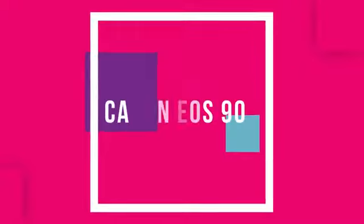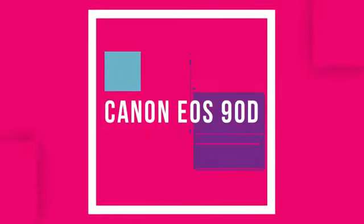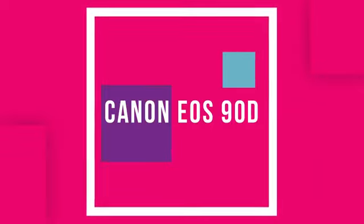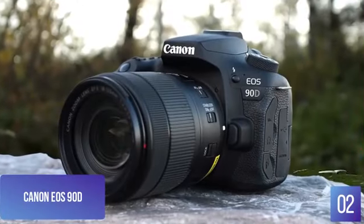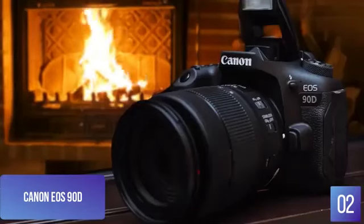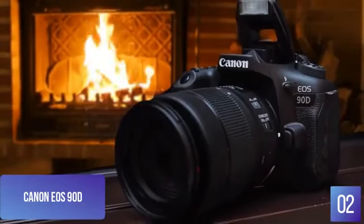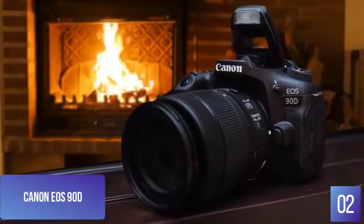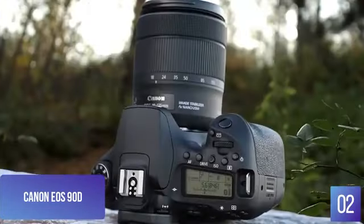Number 2. Canon EOS 90D, best all-round. The Canon EOS 90D is positioned as the ultimate general-purpose camera, suitable for an extremely wide range of subjects ranging from family memories to action sports, from the streets to the beaches and anywhere else on this planet. While this is a very mature, refined and feature-packed camera model, it is simple for even beginners to use.